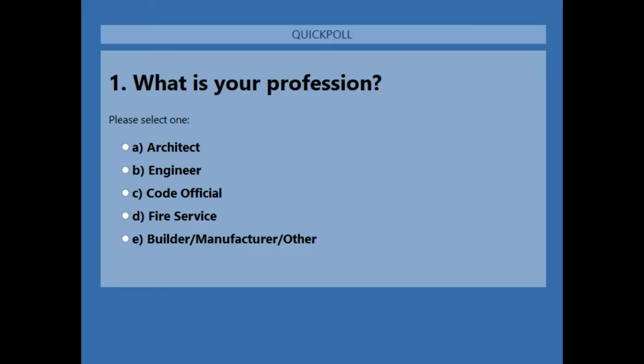We typically do this to see what the makeup of the audience is. The question is, what is your profession? A, architect, B, engineer, C, code official, D, fire service, and E, builder, manufacturer, and other. We're limited in the number of professions we can provide. If you are an other, please feel free to type that into the question box and let us know what other you are.